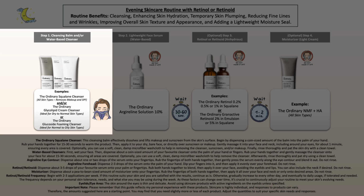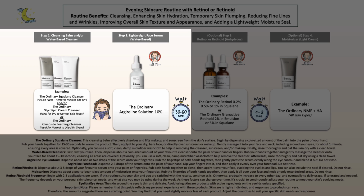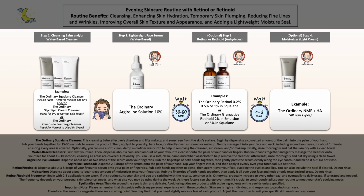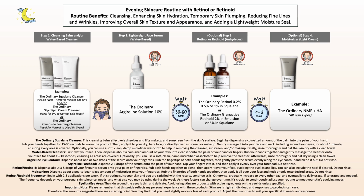Or if you're just removing lightweight impurities such as dirt, oil and sweat from the skin, you can use the Glucoside foaming cleanser or the glycolipid cream cleanser. Then pat the skin dry and apply the Argireline solution, wait a minute for it to absorb, and then apply the retinol or retinoid serum. And then you can stop right there or follow with an additional moisturizer suitable for your skin type. The one I've included is suitable for all skin types.